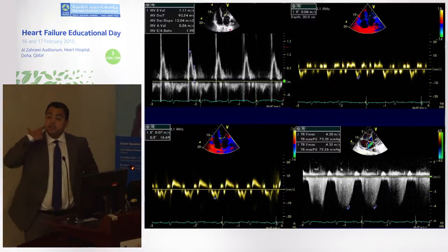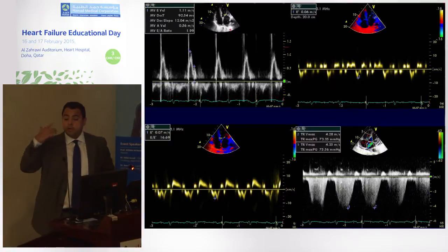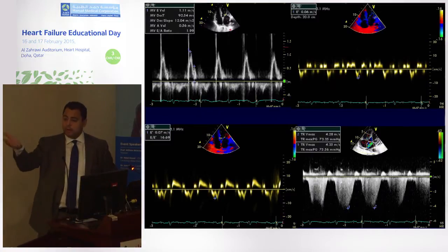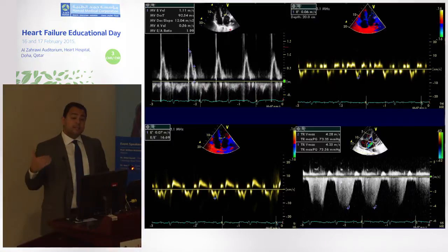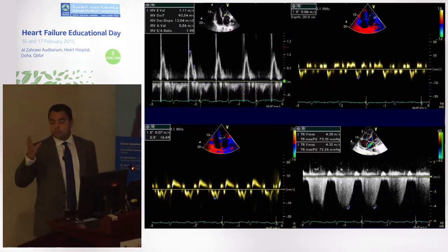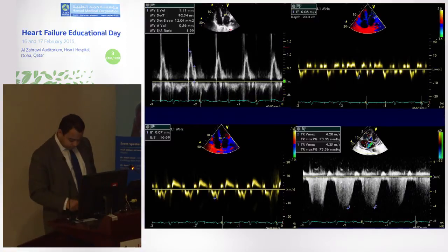Remember I said his JVP was 12 above the angle of Louis. Add 5, that's 17 centimeters of water. That's about 13 millimeters of mercury. So we add 13 to 73. We have 86 millimeters of mercury. So you can say severe pulmonary hypertension, but it's actually not two-thirds of systemic. So it's probably more in the moderate range. Okay.